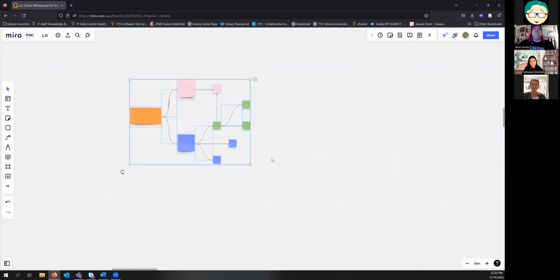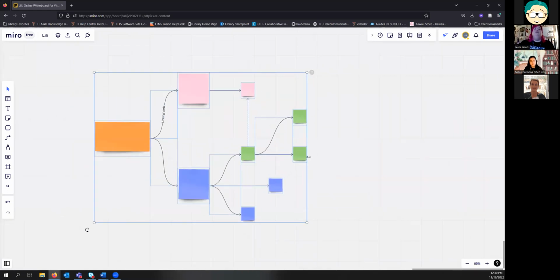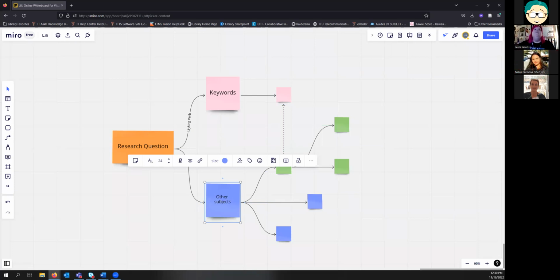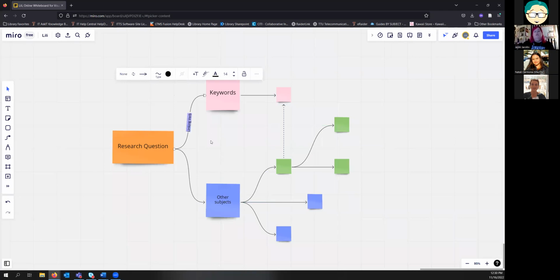It already comes in with all the connectors and everything that you need. If I was doing this for a research question, I would put my research question here, and then I would do keywords here, and then, I don't know, other subjects to consider. With these connecting lines, you can change what they say, or you can get rid of it completely if you don't think it's necessary. So, connecting ideas.